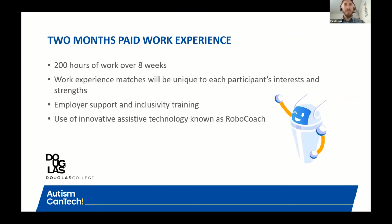So the 2 months work experience is paid experience. Those 200 hours, that's the big thing that we're looking for within the work experience. So those 200 hours are usually, we communicate with the employer partners, and we do set up those work experiences for the person. That's not on the participant to do. That's on us to set those up for them. Those 200 hours completed over 8 weeks, we're doing the math here, that's about 25 hours a week. 5 hours a day, we suggest.